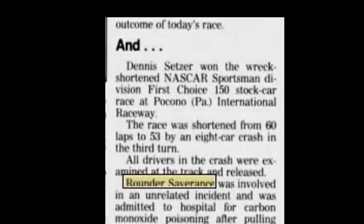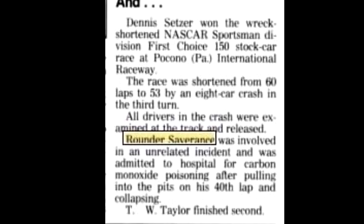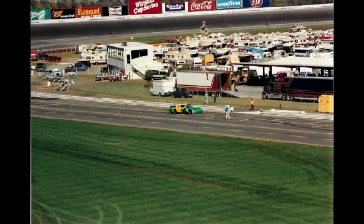Ron Saberins was the only driver ever sent to the hospital after an incident at Pocono. In 1991, he collapsed after getting out of his car due to carbon monoxide. According to Morris Spice, 57 cars entered the final sportsman weekend. New York dirt tracker Wyatt Earp rented out the Days of Thunder car used in sportsman festivities in October 1990.